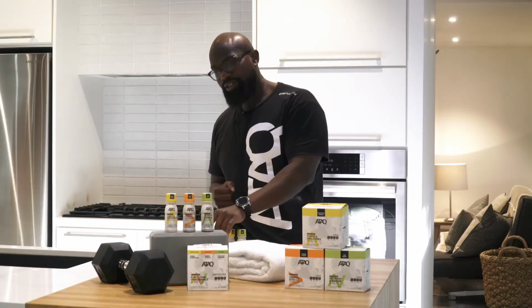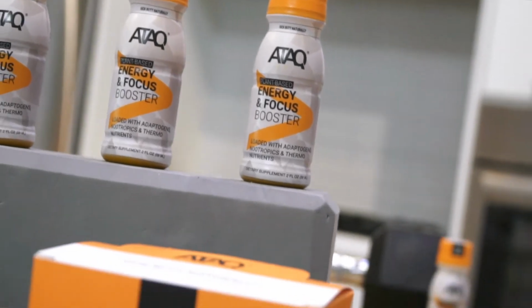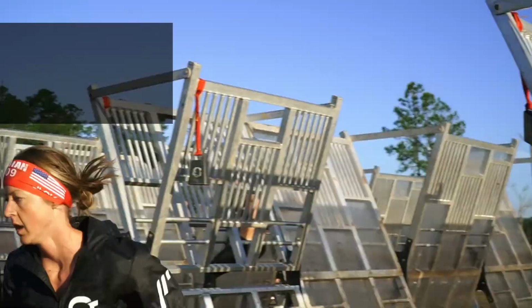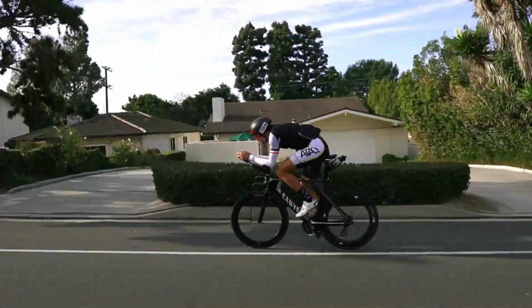Next up is our energy and focus booster. This guy turns up the heat. Its mango ginger flavor has quite a kick, which can help fight off those trolley horses. It increases your energy levels and focus during a workout or at any time during the day when you feel you need a pick me up.